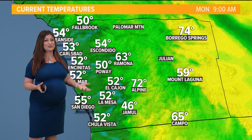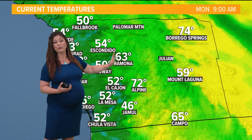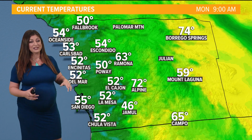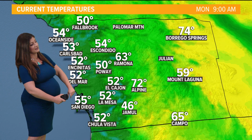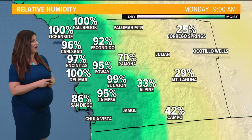As far as temperatures go, we've been in the 50s for the most part. The areas where you're already warming up would be where things are clear. So, of course, Ramona, where you saw 10-mile visibility, the sun likely shining there, 63 degrees. Borrego, also visibility was great, 74 degrees. But where we're covered in clouds, that blanket keeping the sun from warming us up, we are stuck in the 50s for now. So we do need the clouds to retreat back if we want to see some warmer weather like we're seeing across our deserts.